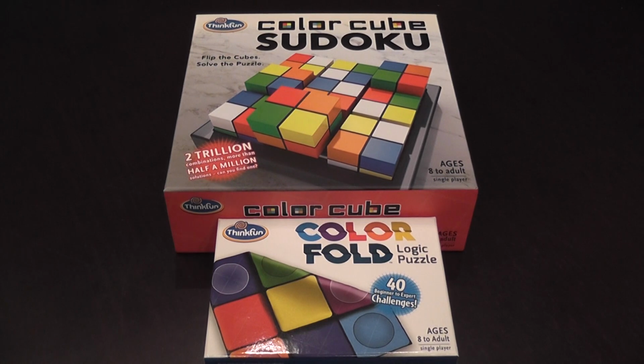I have been a big fan of ThinkFun games and puzzles for a long time now, definitely since I played Rush Hour a long time ago. That is their classic puzzle, their classic logic challenge. It comes with a lot of different levels, a lot of different challenges, and it's just absolutely delightful.